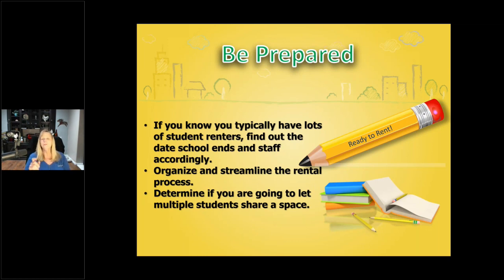So if you know that you typically have lots of student renters, make sure that you find out the date that school is out and that you're ready and have the staffing up accordingly, based on what you think you're going to get in and how many people you're going to get in. Remember to organize and streamline the rental process, make it as quick as possible. Determine if you're going to let multiple students share a space. Sometimes it depends on the number of spaces you have and the size of the spaces you have, so try to make it work. Usually, I've never really had a problem with that.